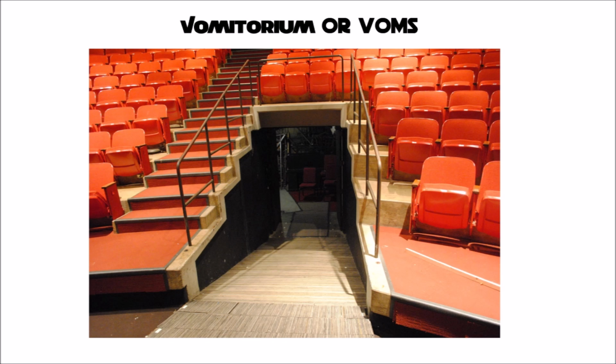You can see here, this is a photo of what we would call a vom. You find these mostly in thrust and arena style theaters. Remember, that's thrust being any stage that juts out into the audience and has audience on three sides, an arena being an audience on all four sides. So in those instances, the actors need places to get on and off stage, so you have these little breaks in the seating arrangements that lead to the backstage area, usually underneath the seats. And this is called a vom, taken from the Roman word vomitorium.